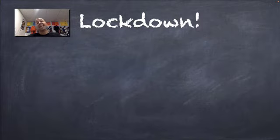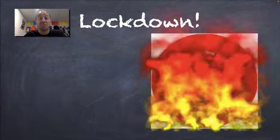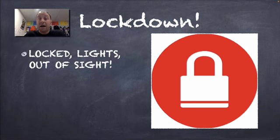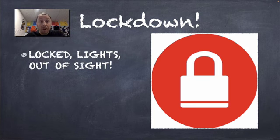The third one is a lockdown. Now, this one would be the most emergent call that you would hear, meaning the biggest emergency call that you would hear in a building. That means there's a threat inside the building. And this one can be scary, but it's also very important that we know what to do. We're going to follow these protocols more strictly than any other that you might hear called for. A lockdown means that as a teacher or as a professional, you are locking your doors, you are turning off your lights, and you are out of sight.